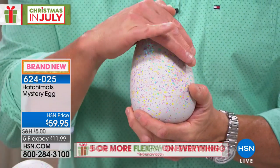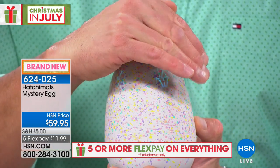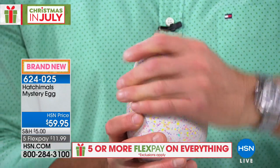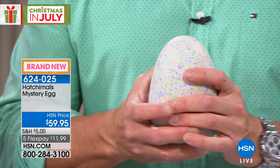As you work and manipulate your egg, the egg actually talks to you. See how it's lighting the eyes up? You see the eyes? And each of the eyes have different meanings. If you see the light blue, that means he's cold, guys, so he wants to be warmed up. Yellow is curious. Flashing orange means he's got the hiccups.